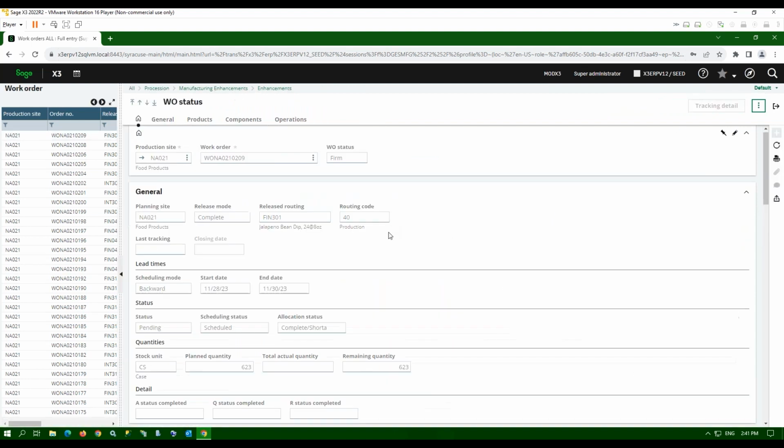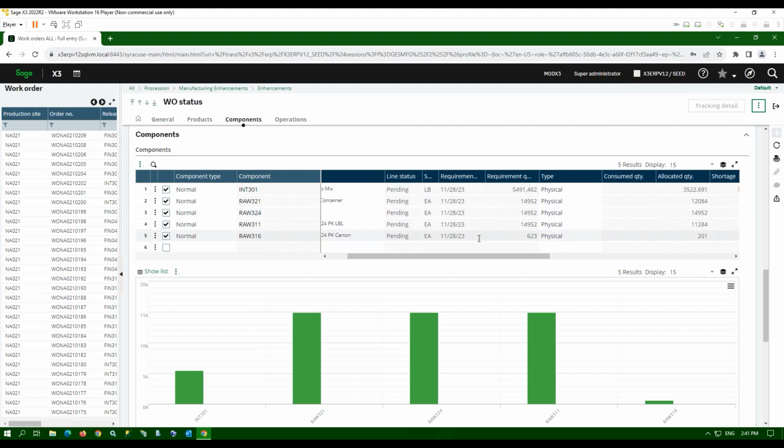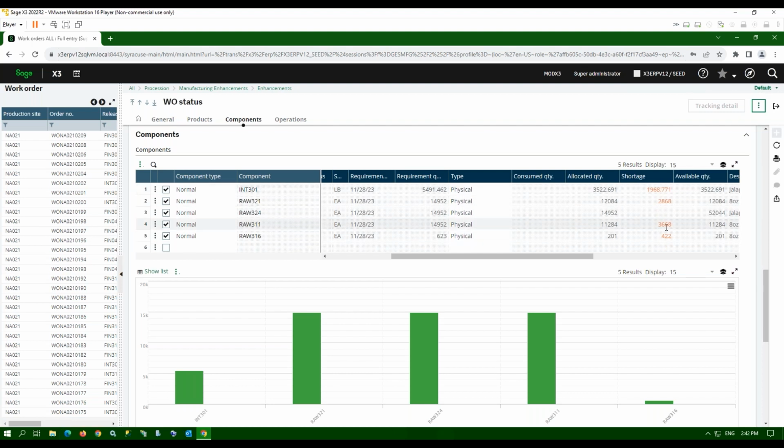Okay, so the status of that work order, I would basically see where we're at. Here are my requirements. Okay, they're all pending. It's been allocated. It's also showing me my shortages. So if I was actually going to produce this, I would need some INT 301. So this would trigger in my MRP previously, since this is short. If I didn't include only FIN 301, I would have also seen INT 301 for those shortages, right? It would have recognized that I needed that subassembly as well. And then raw 321, raw 311, raw 316 are items that we purchase as ingredients. So right now they should show up on my purchase planning, my workbench for purchasing procurement. So the idea would have been ideally to order those so they're available today for me to consume, or at this stage I could generate the purchase orders for those, and once they come in, I'm able to start production.